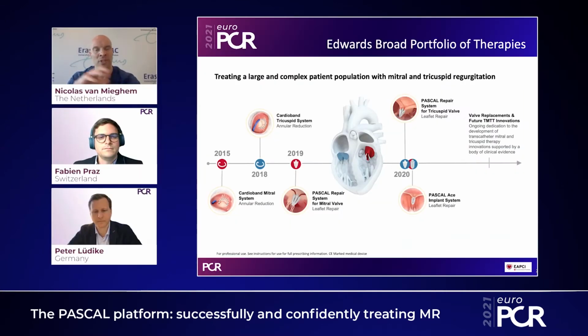or transcatheter edge-to-edge repair. Just to give you a brief heads up on the portfolio, Edwards Lifesciences started with the CardioBand system, which is an annuloplasty device, in 2015, and then introduced transcatheter edge-to-edge repair with PASCAL in 2019. In 2020, we saw a new device iteration, which is the PASCAL ACE, and we're going to zoom in on PASCAL and PASCAL ACE.